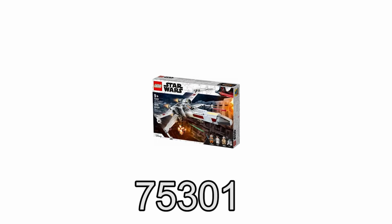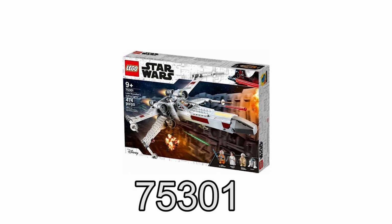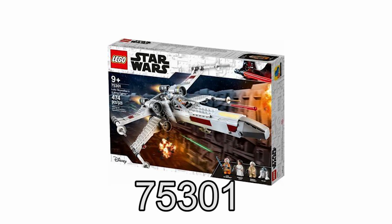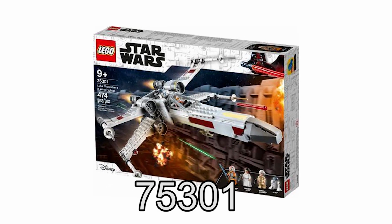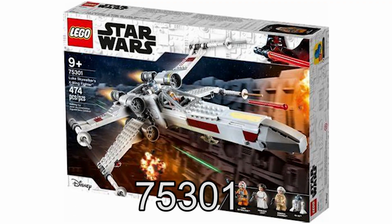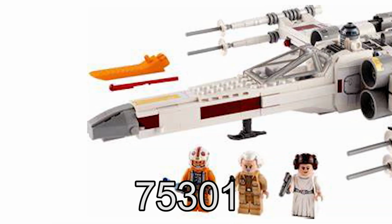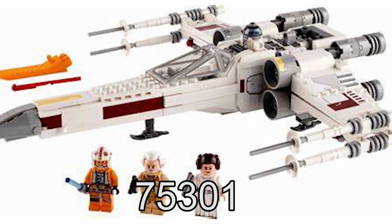Now, the next set is 75301, Luke Skywalker's X-Wing Fighter. This has 474 pieces. The Luke Skywalker X-Wing Fighter was okay. It wasn't something very amazing. Just recently, we got a UCS X-Wing, and that was really cool, but this one is just not as good as the other sets. It's an okay set, and it came with some good minifigures: Princess Leia, Luke Skywalker, and the guy with the white hair. I don't know his name, but him and Princess Leia were very unique minifigures. If you really want to pick up the set, you could get those 2 minifigures, but overall, the set wasn't as good as I thought it would be.